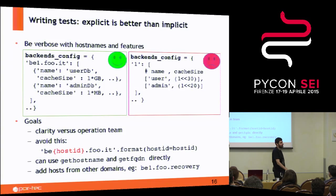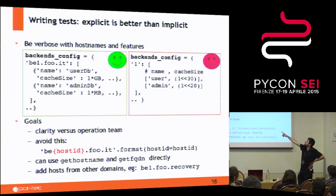Writing tests, explicit is better than implicit. On the left side, we have a well-written test. This sets a configuration of a backend and tests if the configuration is fine. There is an explicit use of names, and everybody can understand what it is doing. A database should have a gigabyte of cache size. Another one should have a 1 megabyte of cache size.